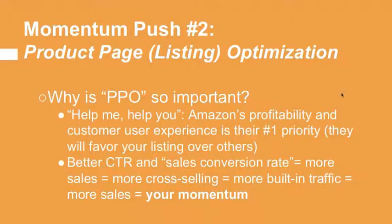So I want to talk about the second thing that you can do. Forget about the keyword ranking. We've established that keyword ranking is obviously going to make you a lot of money. Let's talk about another way that you can generate a ton of sales and get your product page really converting, and therefore selling.